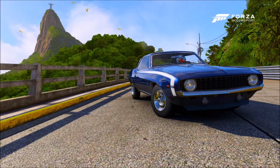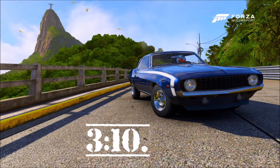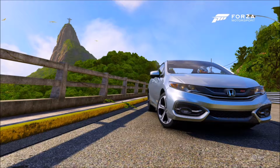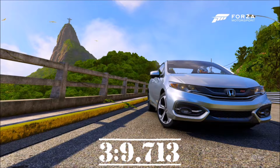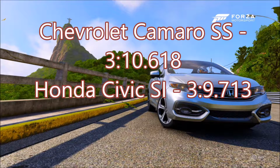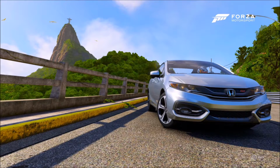And the Camaro did it in 3 minutes 10.618. And now, more importantly, the Civic's time. The Civic did it in 3 minutes 9.713. The Camaro lost by 1 second 105 hundredths. That is what you call a close race.